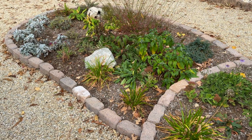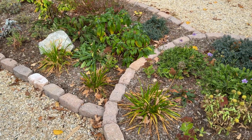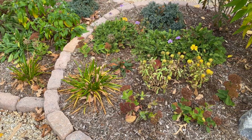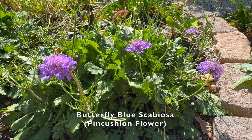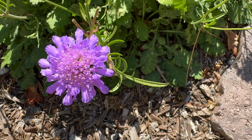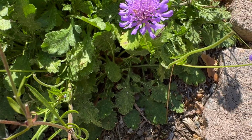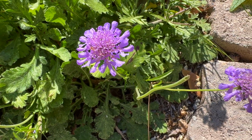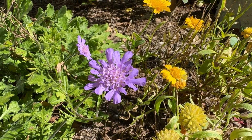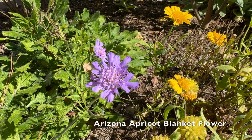Now I'm in the backyard. In the drought tolerant bed, which I newly planted this year, I still have a few flowers going strong. This butterfly blue scabiosa shows absolutely no signs of slowing down. And that's Arizona apricot still blooming.